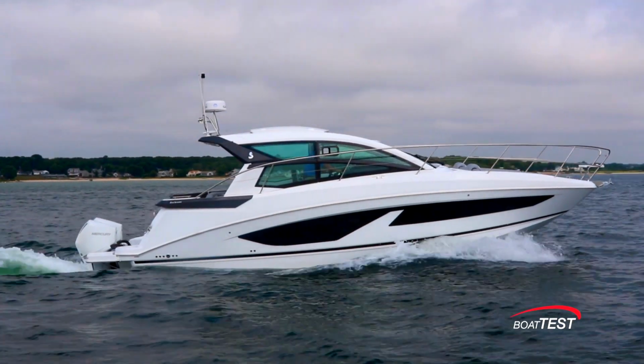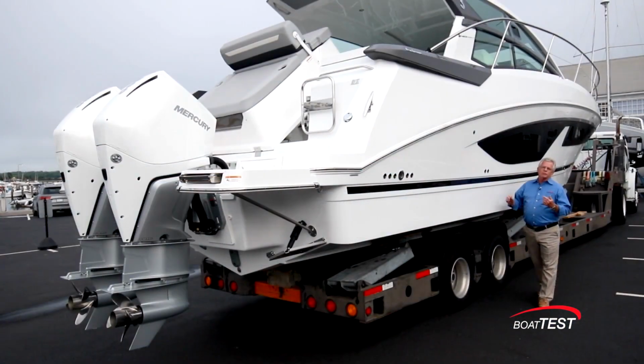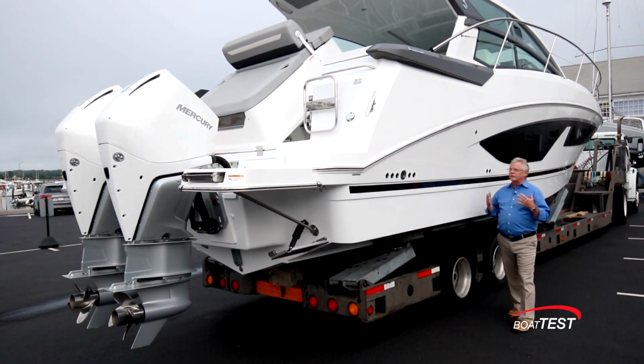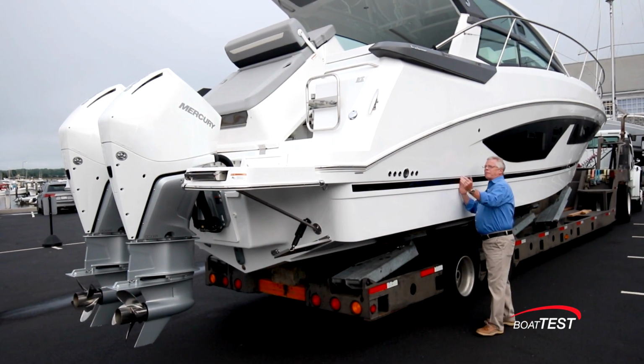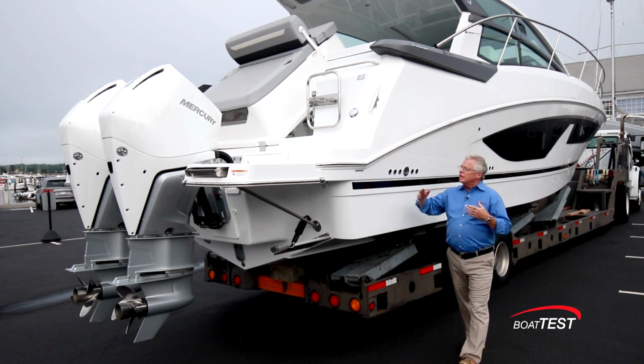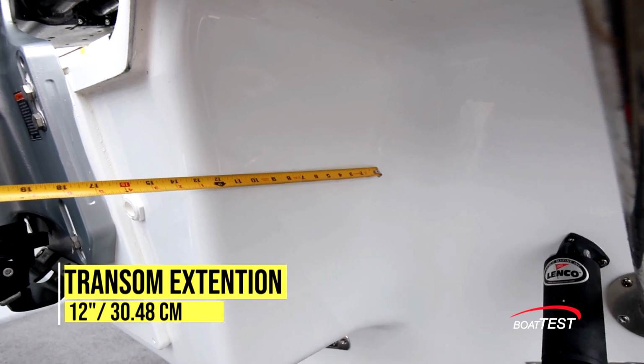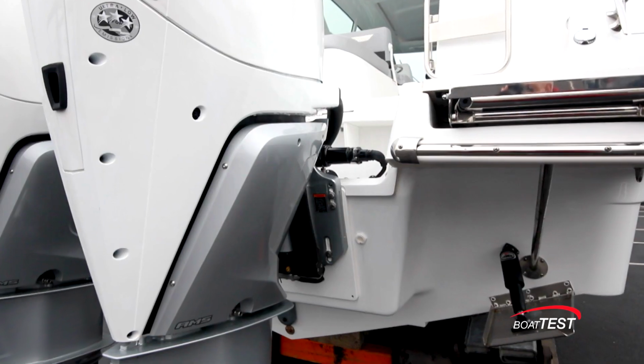Now, at the plant in Cadillac, Michigan, this boat is made right from the inception to accommodate either stern drives or outboards. And the way that is done is from this point back, the mold is changed depending on what the power plant is. In this example, of course, we have outboards, so notice that there's an extension 12 inches coming out from the transom just to accommodate the outboards.